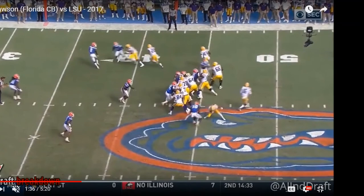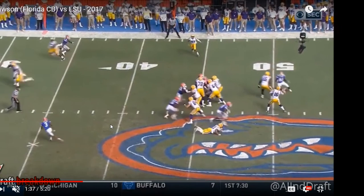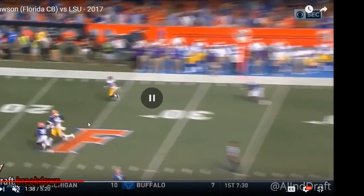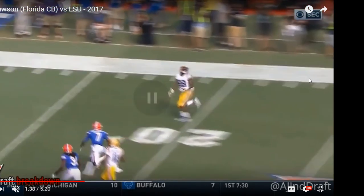Oh, number 3. Okay, so the opposite corner here. He never followed 83 all the way around, which left them with a number. So number 3 here should be on 83. Yep, there it is. Took me a little bit to find that. You guys found that before me. Great job. So yeah, Duke was on him. He was supposed to be on the guy in the backfield, so he was trying to overcompensate for the underneath.